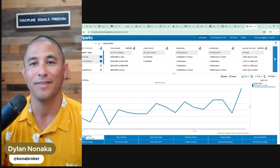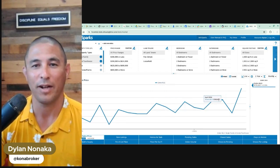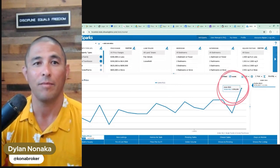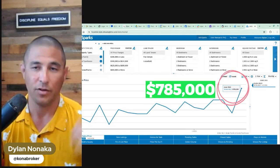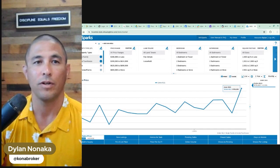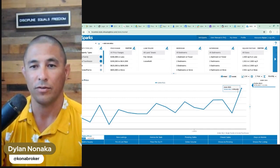But like the rest of the islands, if we look at median price over the last 12 months, some ups and downs, but on average been rising, and median price is as high as it's ever been. This is the average of the single family and condo market at 785. The single family home market's obviously going to be above $1 million, and the condo market is closer to the mid 500,000s, but the average is just under 800,000.